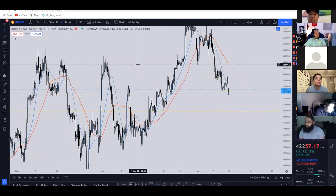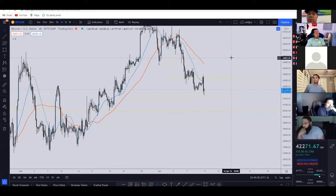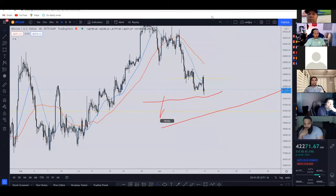Hey, Raul, quick question, bro. If we're talking about a retest, after the 2 candles that already broke our level, the retest could be a wick, or do you have to wait for more candles? Let me annotate real quick. Yes, the retest could be a wick, something like this. I would say more something like this.